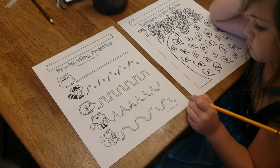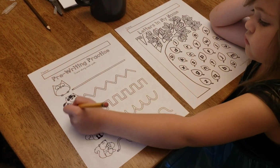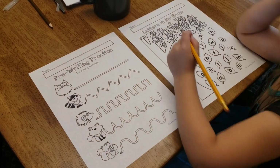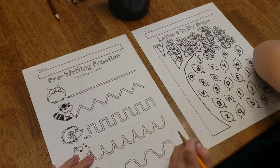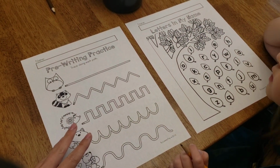Okay, so while the boys are doing their independent work, I'm going to start a little pre-K with my daughter. Now, these pages I actually bought in a bundle from Teachers Pay Teachers. I really like that website.